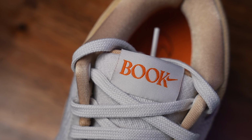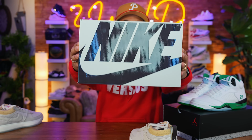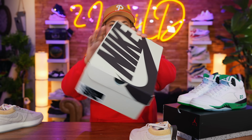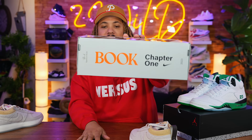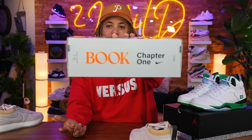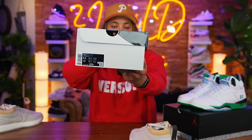And the Mirage colorway itself says light Orewood brown multicolor. We've seen that Orewood featured a lot on a lot of different shoes from even back in 2022. There was a Zoom 95 Jason Kidd pair that had that Orewood. We've seen Orewood for a minute. It's a very normal colorway, but you see it, Book Chapter 1, as stated, is the label there.